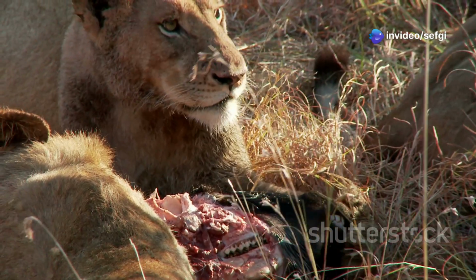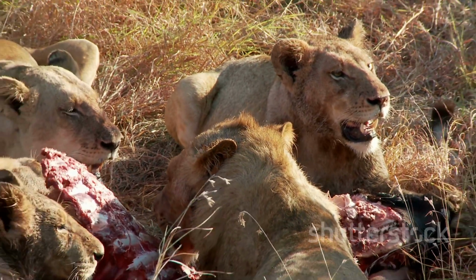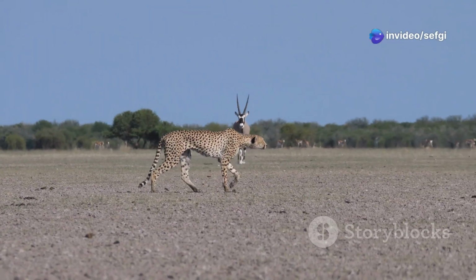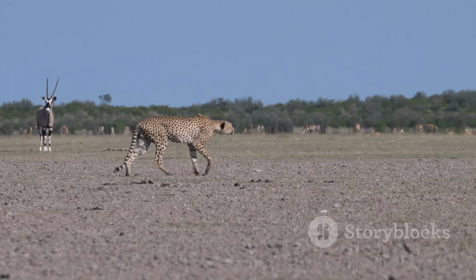The scimitar-toothed cat also had a more powerful build than many of its contemporaries. Its muscular body was built for strength and speed. This combination of power and agility made it a formidable predator in the Ice Age ecosystem. It was a true pursuit predator, capable of chasing down its prey over long distances. Its endurance and speed were key to its hunting success.